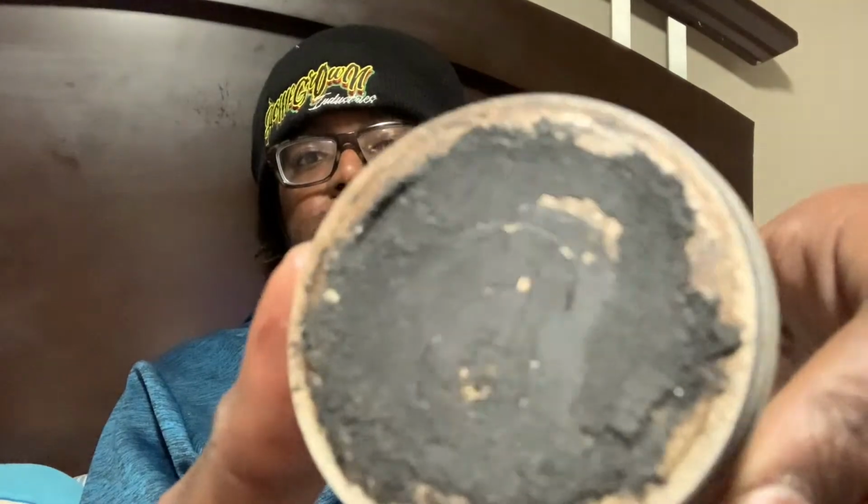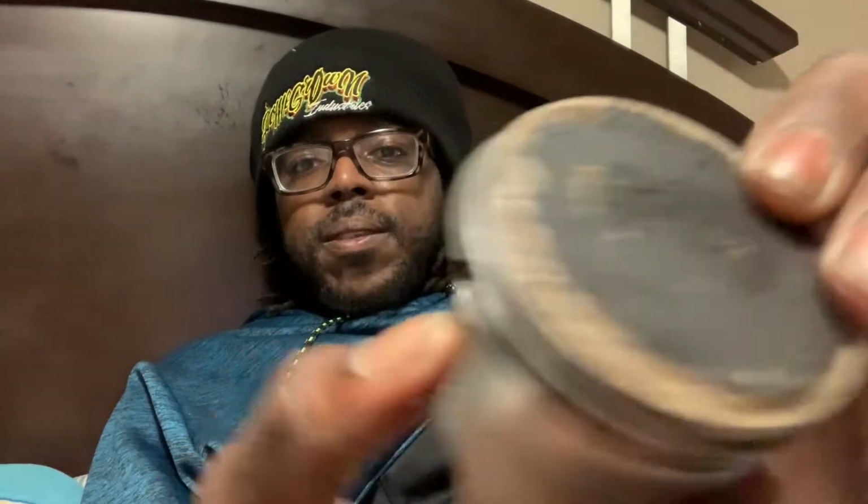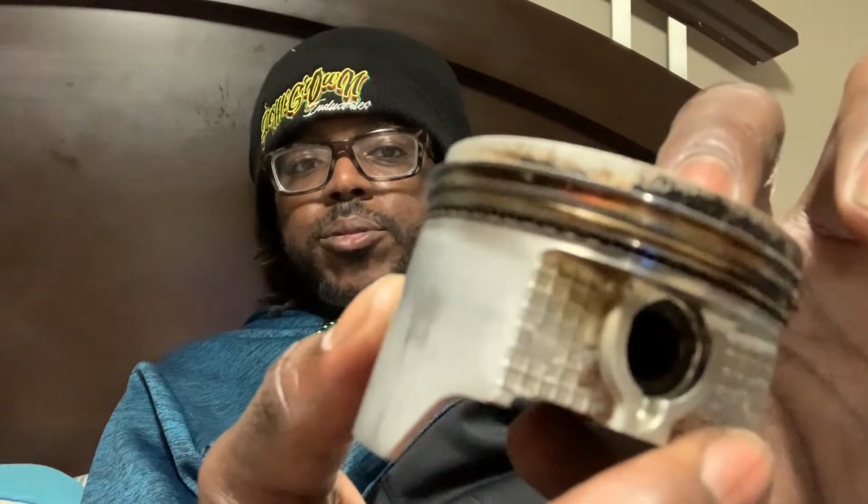This is what 10K looks like on a piston. That's just some carbon buildup, exhaust and intake side. Clean it up, put some new rings on it, toss it back in, she's good to go.